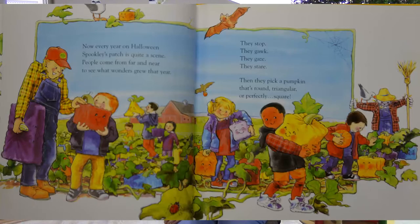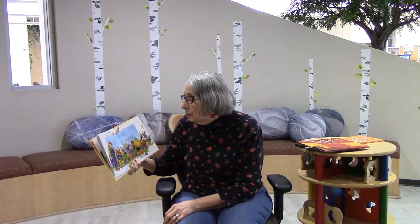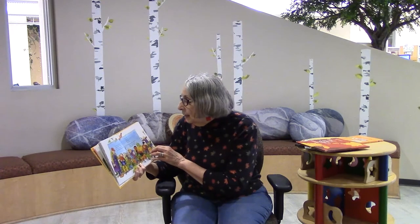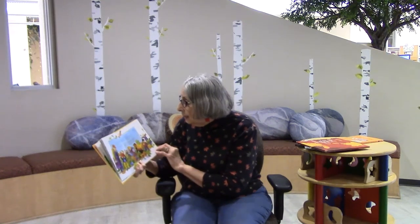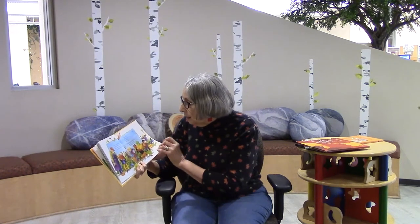Now every year on Halloween, Spookly's patch is quite the scene. People come from far and near to see what wonders will grow that year. They stop, they gawk, they gaze, they stare. Then they pick a pumpkin that's round, rectangular, or perfectly squared.